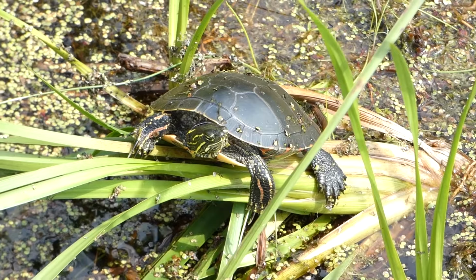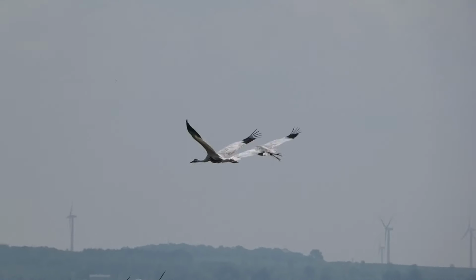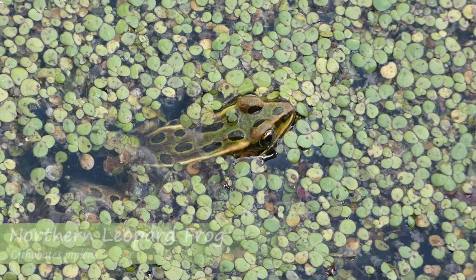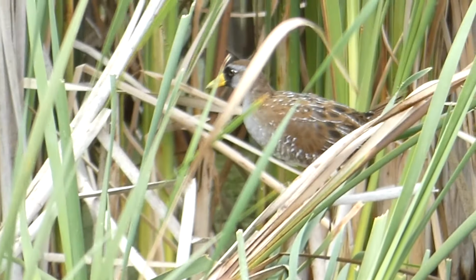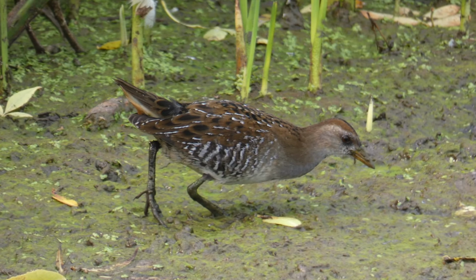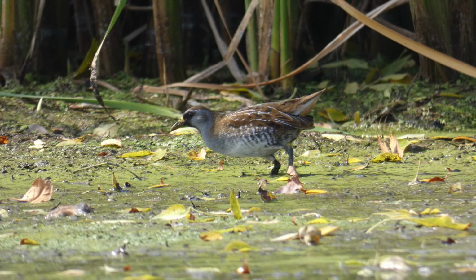We also located some reptiles and amphibians in the water below. We have a lot of cool things going on right now on the boardwalk. The whooping cranes just flew away, and then there's some painted turtles here, a leopard frog, and we hear some soras calling from the background. While soras aren't uncommon, their elusive nature makes them a fun species to search for in the cattails.